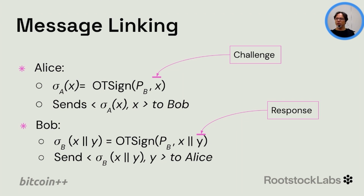So now we have this building block. We can link messages and create a challenge-response dialogue. Alice is going to sign a value x. Let's say that x is a step number she wants to query for more information, for a hash. And what Bob is signing is the concatenation of x plus the response, and the response will probably be a hash, okay? So these two values get paired, and you can basically take these two values and put them back in a later stage of the protocol, and nobody can forge that.